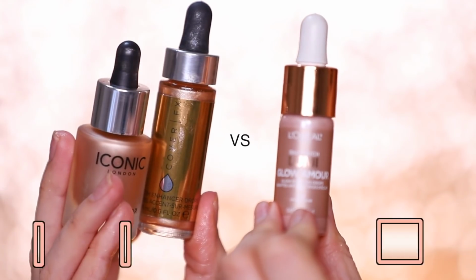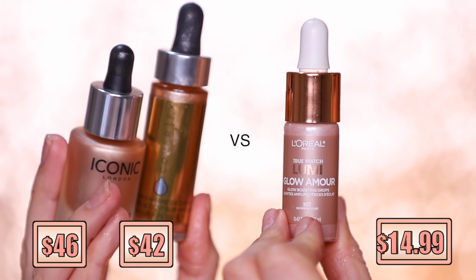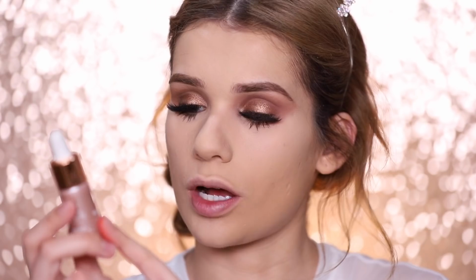So next up, let's do highlight. I have a dupe for these very, very popular highlight drops. So we have the Cover FX one and the Iconic London one. But what I think is a pretty good dupe for the two of them is the L'Oréal Glow Boosting Drops from their Lumi collection. So this just came out actually.